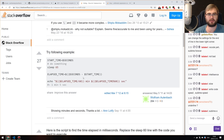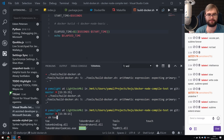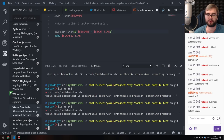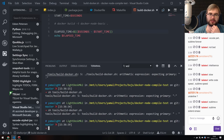So, yeah, okay, minus. No, it seems to be using minus everywhere, right? So this should be working. Is it because it's running it with, wait a second. Here's a question. Does it run it with Z shell? No, okay, that's still maybe spacebar now. Shell, no, okay, expecting primary minus. That is weird. Dollar start time, dollar end time. I mean, we have the seconds, right? We have the start time. What do you not like here?